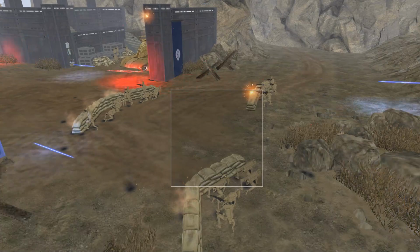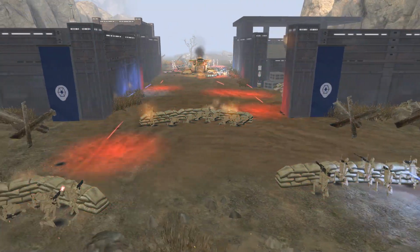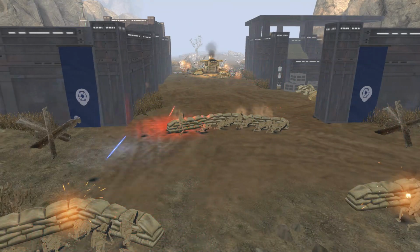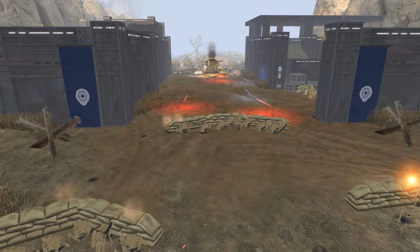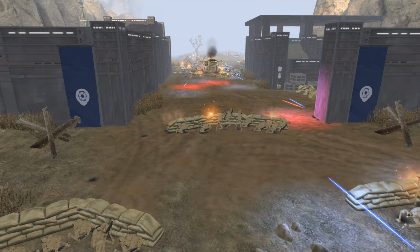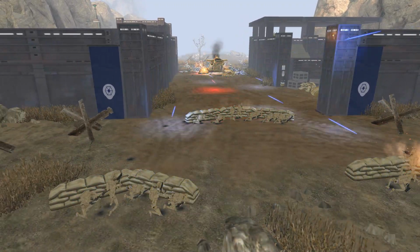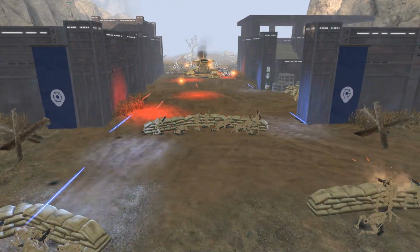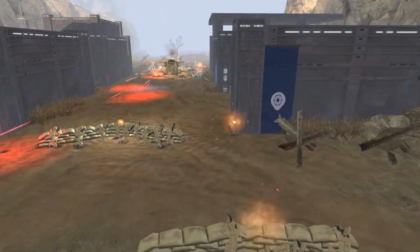The droids behind here still taking no losses. How is this possible? These droids are beefy. They have no added health or anything like that. They have the exact same health as the rest of the droids on the battlefield, but I guess their positioning is just really that good. It's good enough that they can get more shots off, kill and suppress more clone troopers, and it results in them not really dying here.